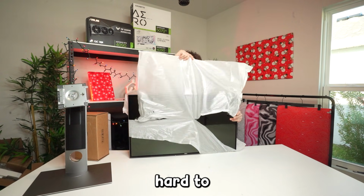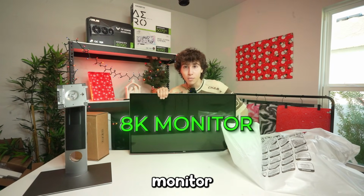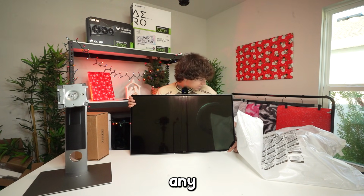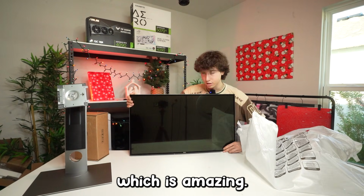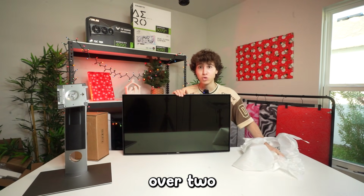Okay, it's kind of hard to get it coming out nice. But here we have the 8K monitor from Dell, and it looks to be all fine. I don't see any scratches or marks on it, which is amazing. I mean, I would hope so after I spent literally over $2,000 on this.